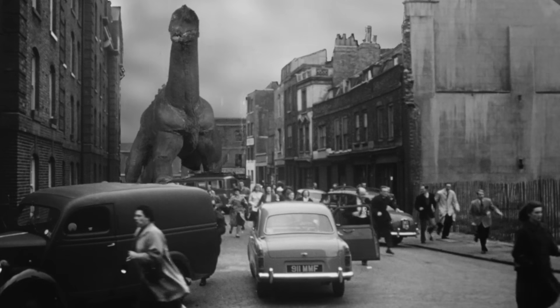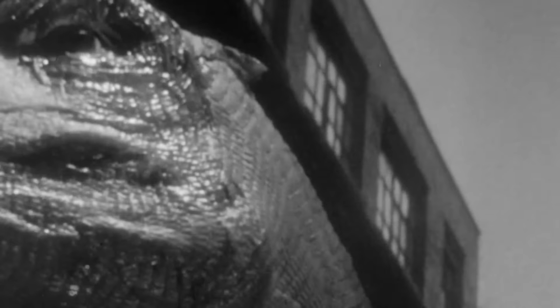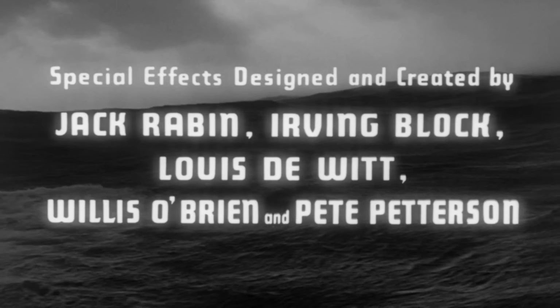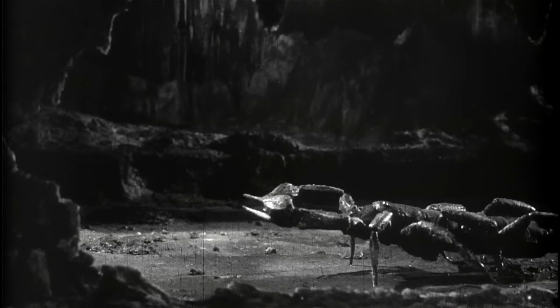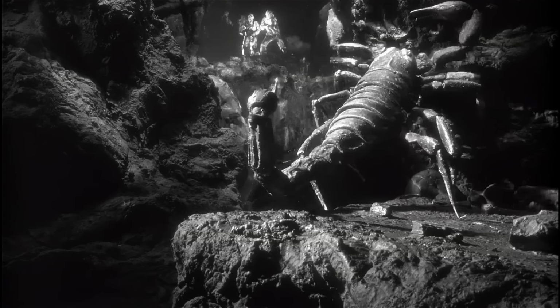By this point, O'Brien was in his 70s and in poor health, and as a result, he mainly took on a supervising role, with most of the actual animation being done by Pete Peterson, or Pedersen as it's spelled here. Yeah, sure, this was the same arrangement as on The Black Scorpion, but the animation in that one was a lot better.